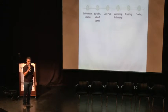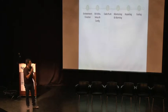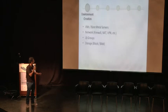But it's not enough. And there are tools like Ceilometer if you're doing monitoring, or Graphite, and maybe if you're doing environment creation, some stuff around that. But it's really about combining all the aspects together. So let's dive into each of those aspects and see what they mean.